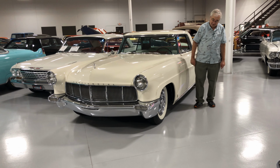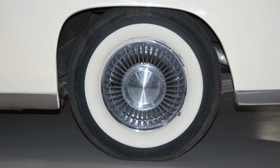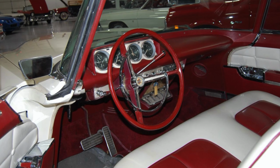Interesting note, these are very special, unique hubcaps just for the '56 Mark IIs. Beautiful interior with the two-tone, with the white and the red inserts. Beautiful carpet that goes with it.